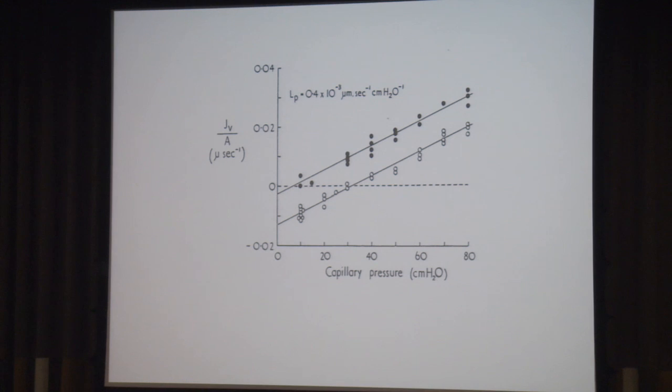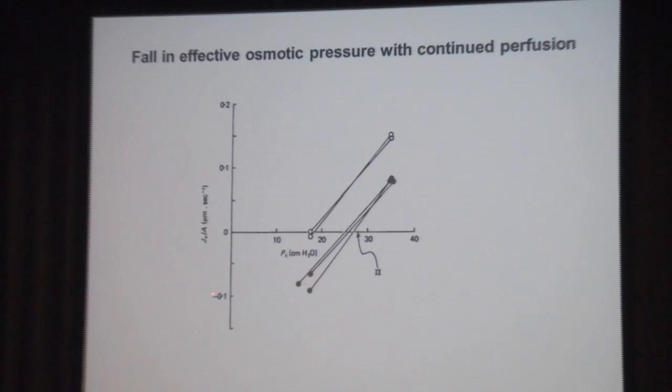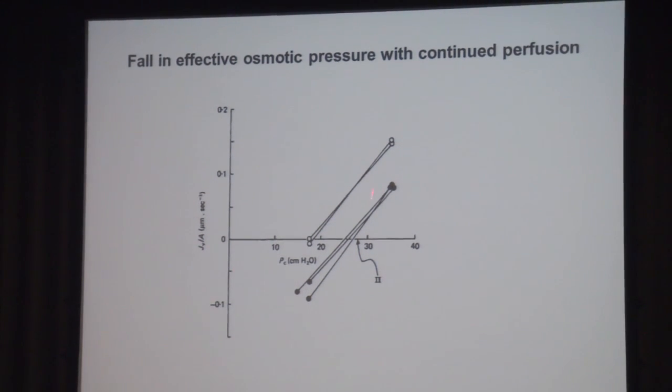But one experimental observation which became clear to us about this time was that you could get a similar picture without changing the perfusate concentration, but merely changing the pressure at which a vessel was perfused. Here we've got filtration, reabsorption against capillary pressure, just as in the last slide. Now in this case, to determine this relationship, we perfused the vessel at a high pressure, at 35 centimeters of water, relatively high pressure. And we got a classical picture with the effective osmotic pressure very close to the osmotic pressure of the perfusate, which is here.